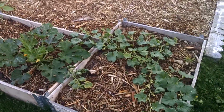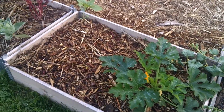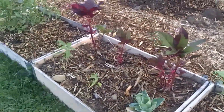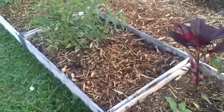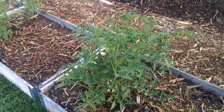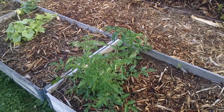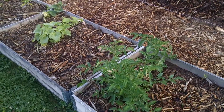We have cantaloupes. We have some squash and sunflowers to provide some shade as the summer heats up. Amaranth's doing very well. An extra little cabbage plant. And these are patio tomatoes. Our daughter's youth group at church had a sale on plants to raise money, and they're exceptional plants. They deal with a very good nursery.